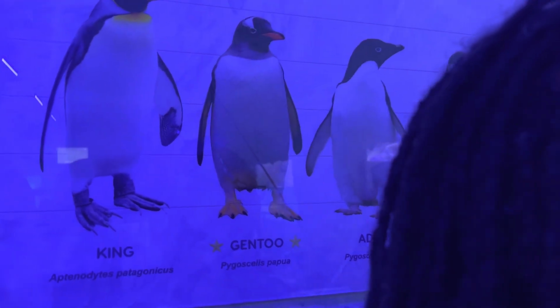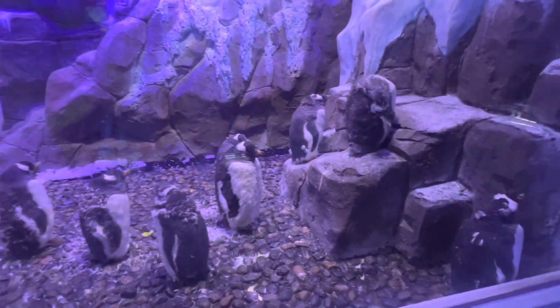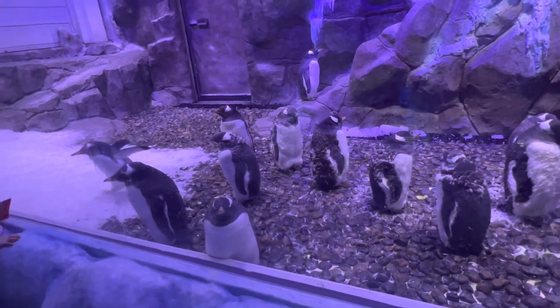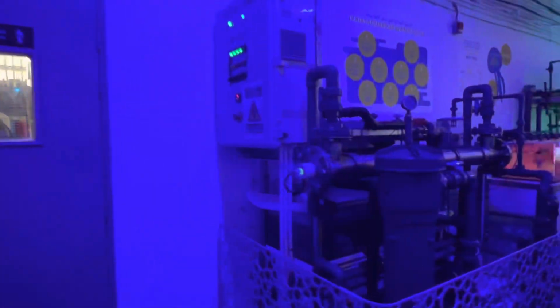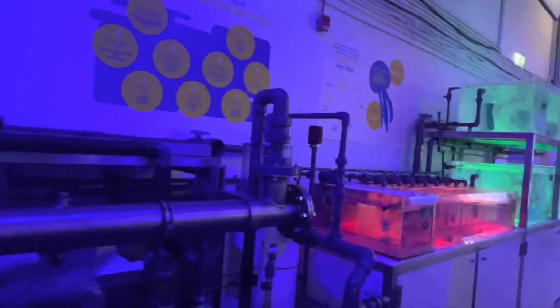So this is a Gen 2 penguin. Like I said, it's like the third largest. The penguins were in the middle of molting, so they were changing over their feathers. They looked kind of funny, and they weren't really doing too much. They didn't swim. They didn't do anything. I guess we came in an off time. And here they show their little jellyfish farm.